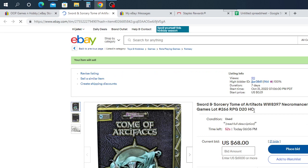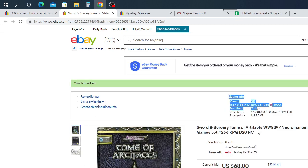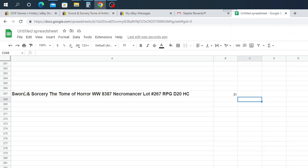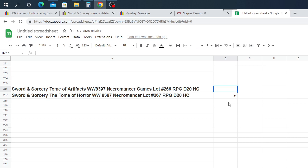That's high. I had it in my store at $79, but like I said, I keep my prices really high in my shop before the auction starts. This is almost at that. That's a good price for that book. My guy should be pretty happy with me for that one. $266, paste. $68, I think it was.